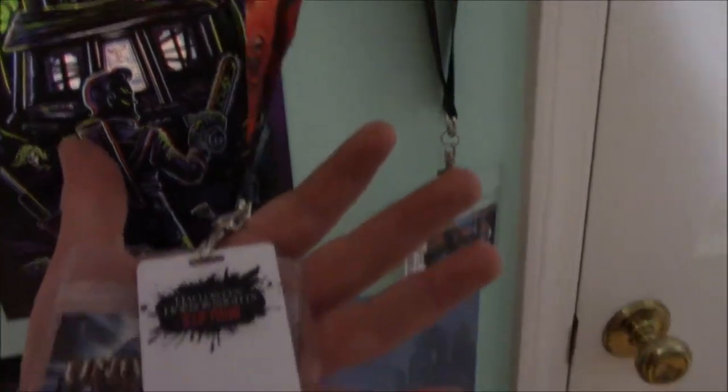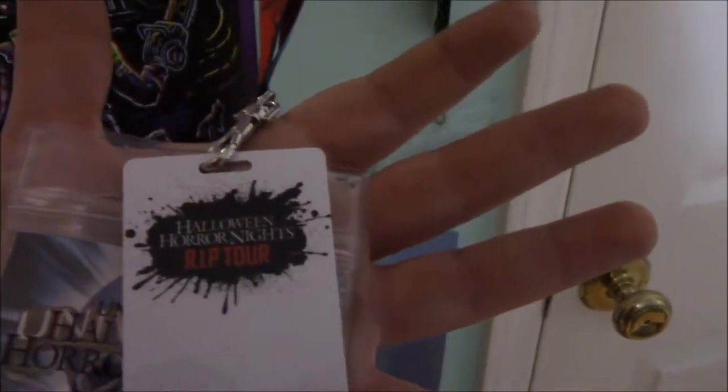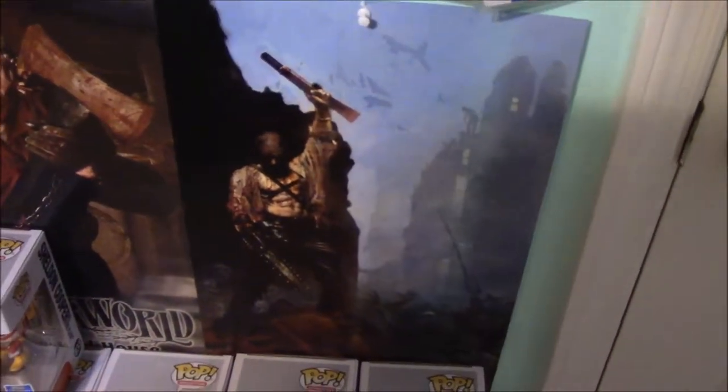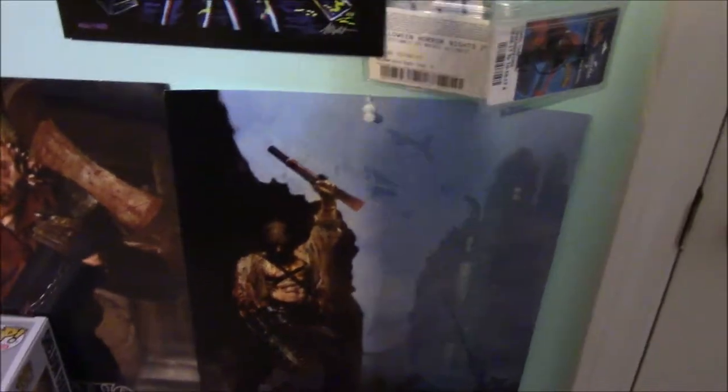And then these are actually my Rip Tour Universal Studios Halloween Horror Nights badges that I have. We've been doing that for about three, four years in a row now, so I just have those hung up. That one, I think I actually got at a Comic-Con. It's signed by the artist somewhere, I believe. Maybe this one wasn't it. Maybe I'm thinking of a different one. I don't know. But I know I got this at a Comic-Con. I thought I got it signed, but maybe not.